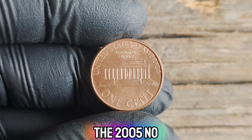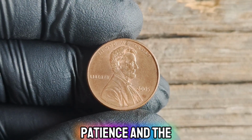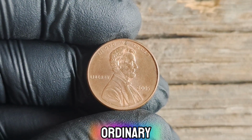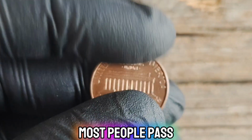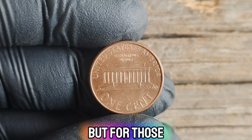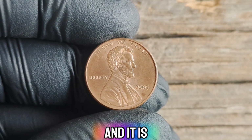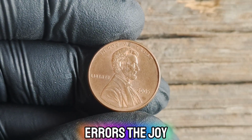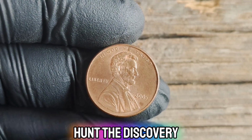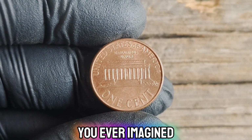The 2005 no-mint mark Lincoln penny has earned a place in that history, a symbol of luck, patience, and the extraordinary potential hidden in the ordinary. It is also a reminder that value is not always obvious. Most people pass by a coin without a second thought, but for those who know what to look for, even the smallest piece of metal can hold unimaginable wealth. That is the allure of coin collecting, and it is why collectors dedicate so much time and energy to finding rare errors. The joy is not just in the money, but in the hunt, the discovery, and the knowledge that something seemingly ordinary could be worth more than anything you ever imagined.